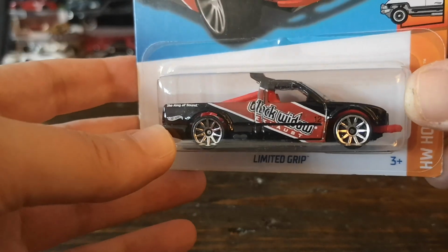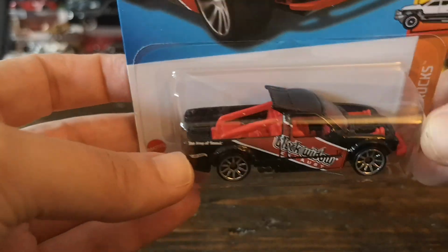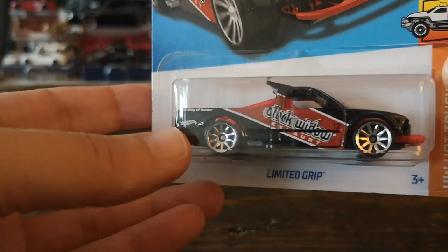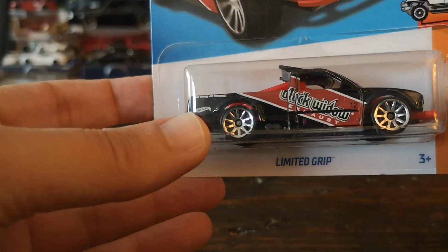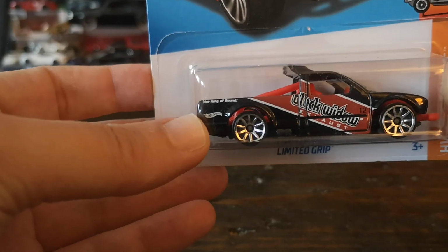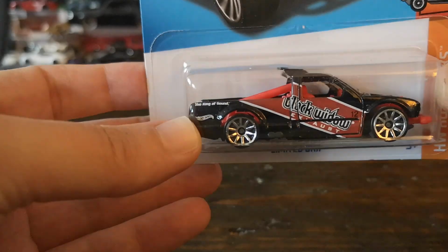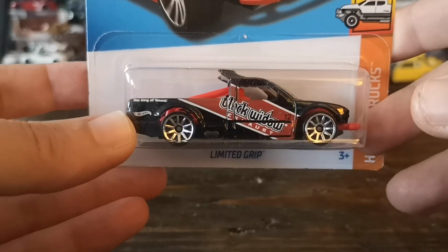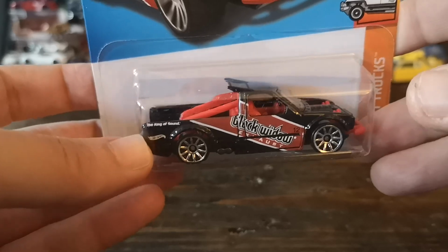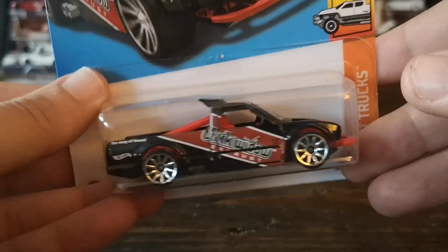You've got the roof spoiler, the roll cage with the fuel cell in the back. You've got the riveted fender flares. You've got the Black Widow deco on there, which is really cool. And yeah, I'm really happy to pick this one up.